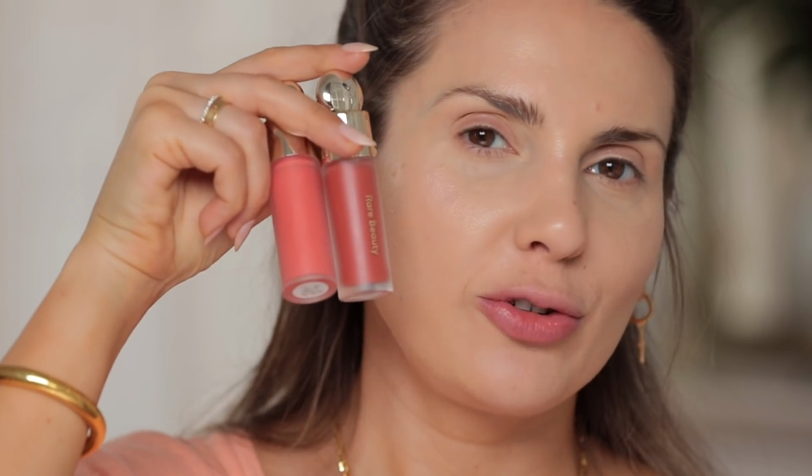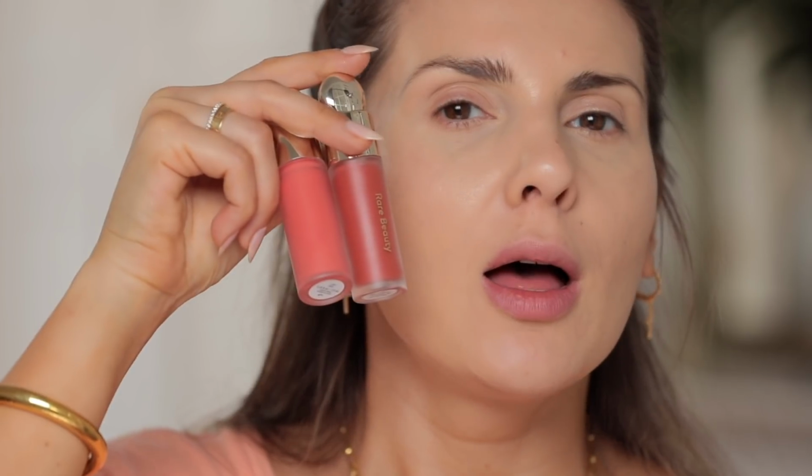Here comes the blush, the product that I am probably the most excited about, only because I heard so many good things about it. I have the color Joy and the color Love. I have been told by one of you that I should just use a tiny little bit of this blush because a little goes a long way. So first I want to show it to you on the back of my hand. Here is Joy, and then here is Love.